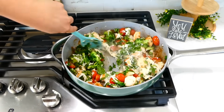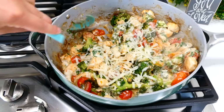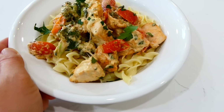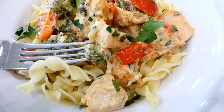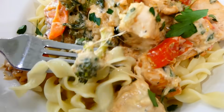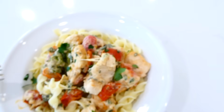Like I said before, you could always use different vegetables that you love. If you're not a dairy fan, you don't have to add in the cream cheese or mozzarella cheese. We served ours over a bed of egg noodles, but this is also so wonderful over a bed of rice. This is like so flavorsome. It is rich and so, so good.